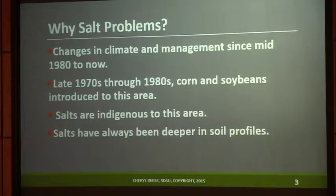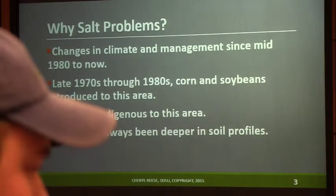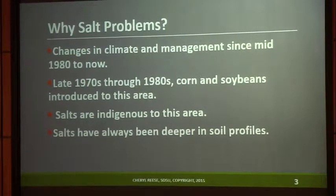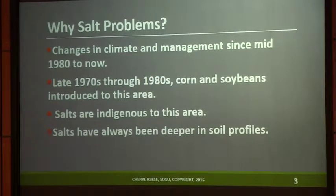In the 70s and 80s, we did corn and soybeans, and we did a lot of tillage. Tillage is going to destroy our soil structure, so with the tillage we're doing something bad for the soil. We're destroying the soil structure that allows water to go down in that soil profile.